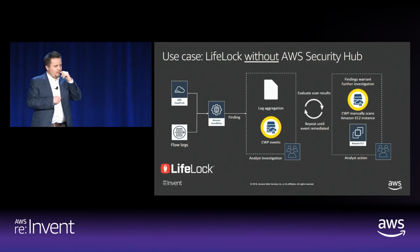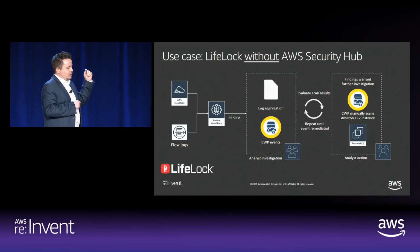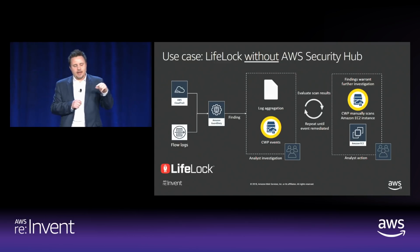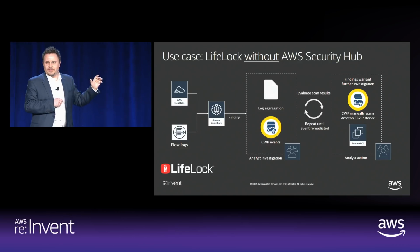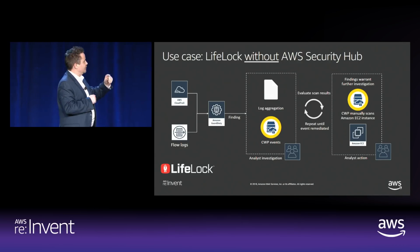So we'd been working with the team at LifeLock for, I want to say, over a year. And we were looking at how do we better integrate our product with some of the Amazon security services. And I really felt bad for the team. I think some of the team members are in here, so I'm going to send you some chocolates for Christmas.